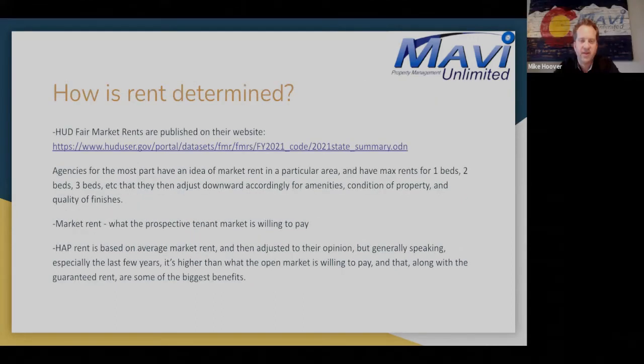So the big question that a lot of people have is how is rent determined? We often find that housing pays slightly above what we would consider market rent. They have their own example of what they would like to pay for a 1-bedroom, a 2-bedroom, a 3-bedroom, etc. And then they'll adjust that accordingly for amenities, the age, the condition of the property, the quality of the finishes. Market rent essentially is what a prospective tenant is willing to pay. And so when you have a HAP situation coming in here, they're looking at that average market rent adjusted to their standards, their opinion.